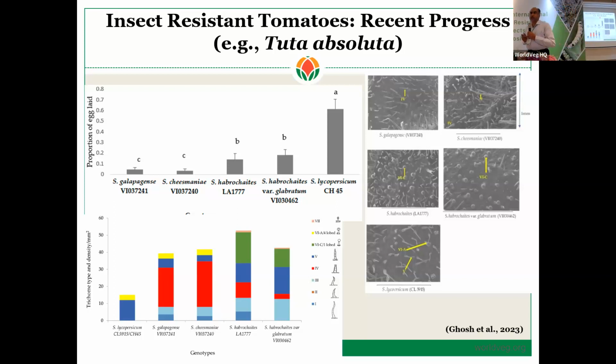So these glandular trichomes and the chemicals produced in them, like acyl sugars, are primarily contributing to the resistance. Then you hear the story from Roland, which was carried out based on these works, to what we are today.